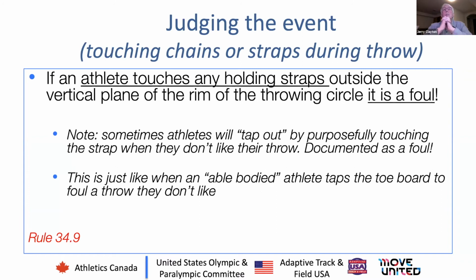Another unique piece about this is, you noticed in some of those pictures probably, and you'll see some more soon, if an athlete touches any of those holding straps that are tying the chair to the platform outside of that vertical plane of the circle, and you saw on those platforms, it's only inscribed in the front because that's all we need. If they happen to touch a strap outside, either inadvertently or on purpose, that is a foul.